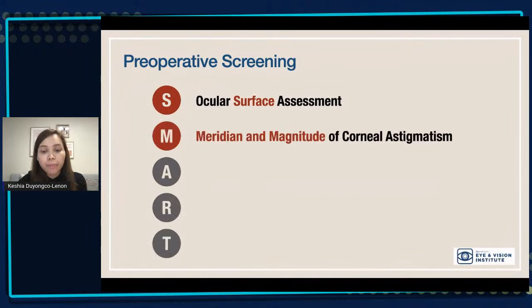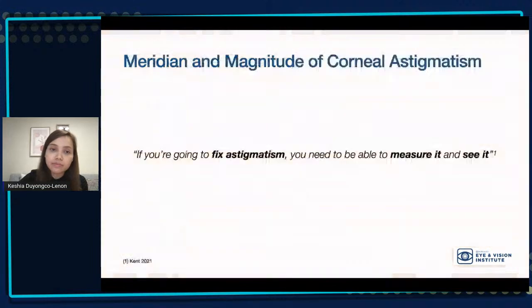So M is for meridian and magnitude of corneal astigmatism. Accurate measurements of the meridian and magnitude of corneal astigmatism increase the likelihood of excellent outcomes. Moreover, it's not enough to know the values, but it's actually important to see the astigmatism itself. So having access to a topography or tomography device to understand the quantity, the quality, and the orientation of the astigmatism is highly important.